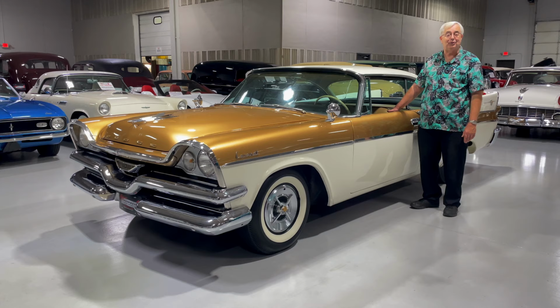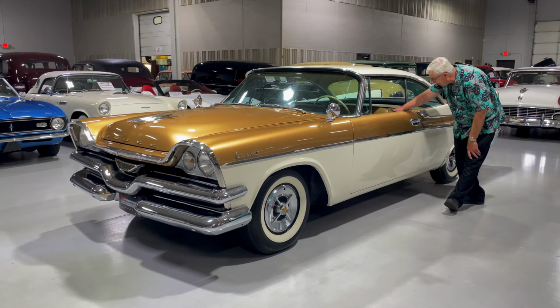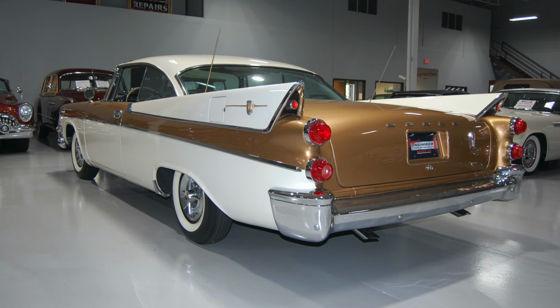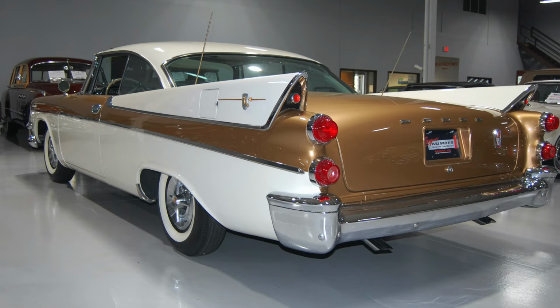That was the year I was born. So this car was brand new when I was a youngster, 1957. It is the new body for 1957. Like I said, with the swept back design, they have the extra chrome that goes down the back here, all this kind of stuff.